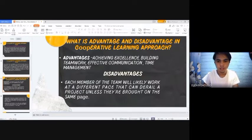Each member of the team will likely work at a different pace, and that can derail a project unless they are on the same page.